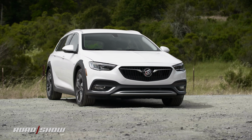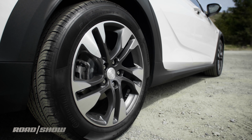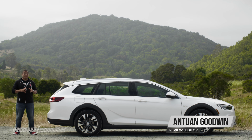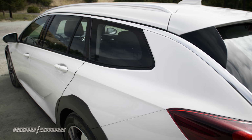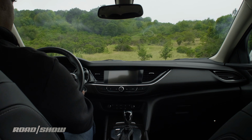Meet the 2018 Buick Regal TourX, the latest model to play around with the formula of taking a sporty wagon, jacking the suspension up a bit in an attempt to appeal to American SUV buyers. Now, this one leans a bit more towards the on-road side of the performance spectrum, but I really like this vehicle. I like the way it looks, and with some pretty big caveats, I really like driving it as well. Let's hop behind the wheel and I'll show you what I mean.